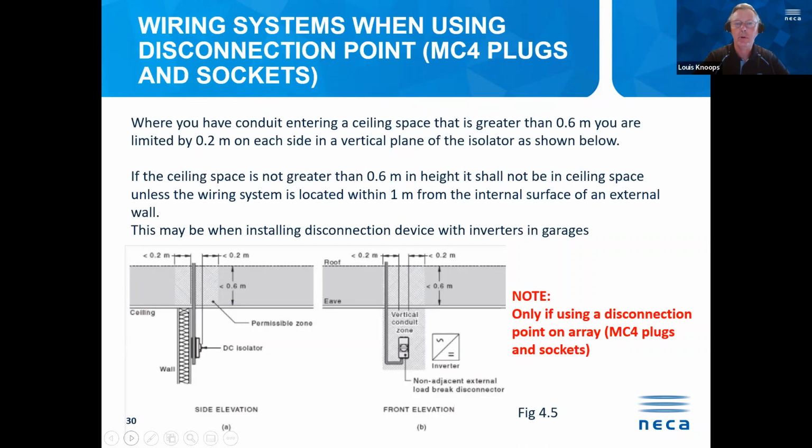Wiring systems when using disconnection point, MC4 plugs and sockets, where you have conduit entering a ceiling space that is greater than 0.6 meters or 600 mil, you are limited to 200 mil on each side of a vertical plane of the isolator as shown below. If the ceiling space is not greater than 600 mil in height, the wiring system shall not be in that ceiling space unless it is located within that 1 meter from the internal surface of an external wall. This arrangement would be maybe when installing disconnection devices with inverters in garages where above the ceiling is greater than 600 mil. So you've basically got a 200 mil space on each side of the isolator where you can go up into the roof space.